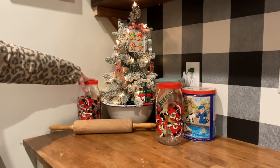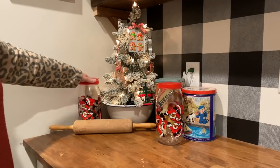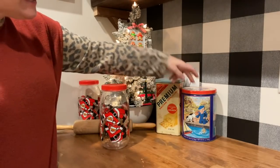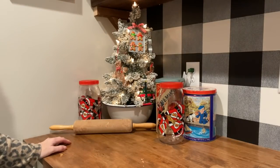well, I guess they are considered antique. I think my mother got them back in the 70s or 80s. So they are antiques. Wait a minute. That means I'm an antique. Oh my goodness. But then I do have these antique tins here that I wanted to use. I think that's a sweet corner.